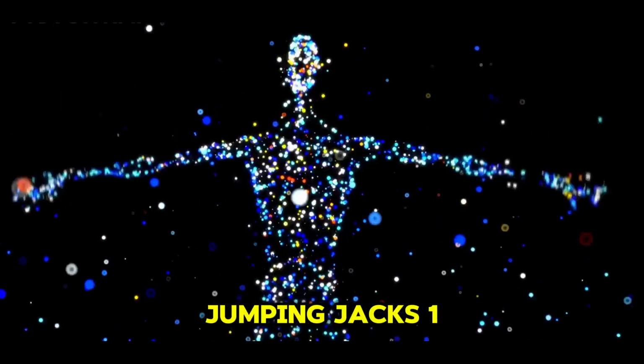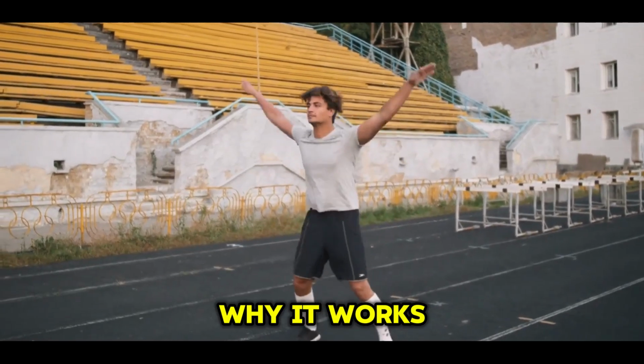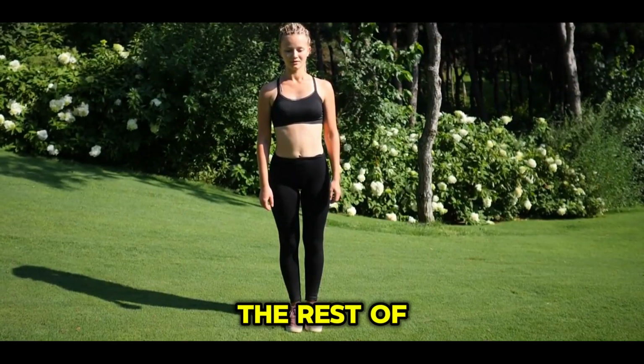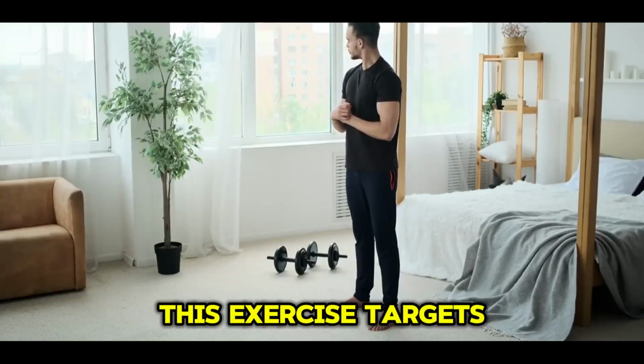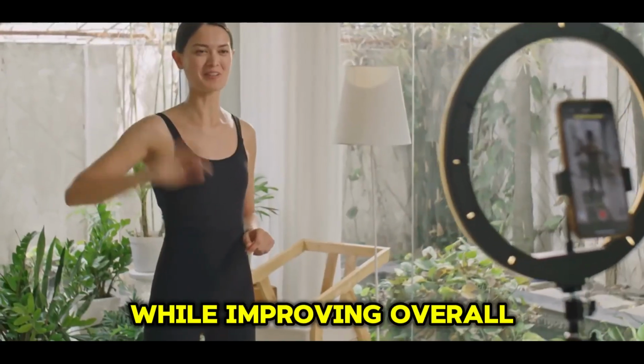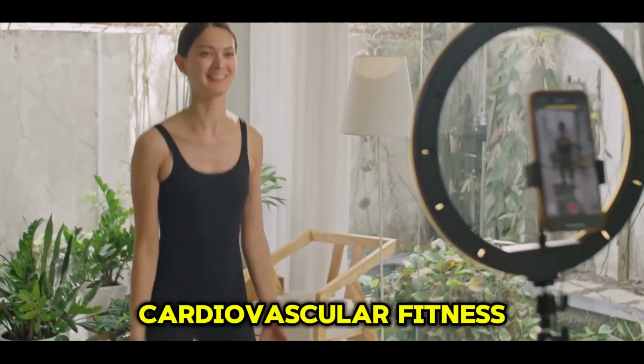Jumping jacks, 1 minute. Why it works. Jumping jacks are a great way to get your heart pumping and warm up your body for the rest of the workout. This exercise targets your calves, thighs, and shoulders while improving overall cardiovascular fitness.